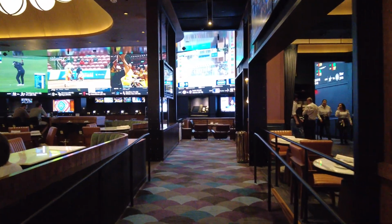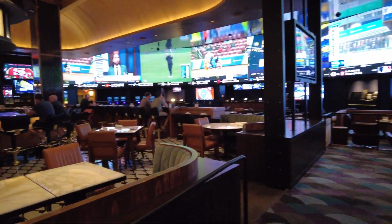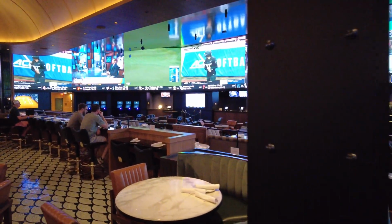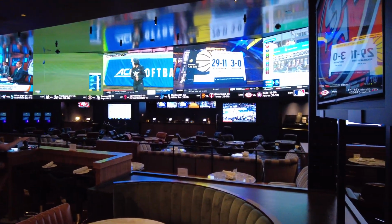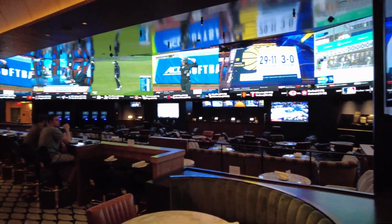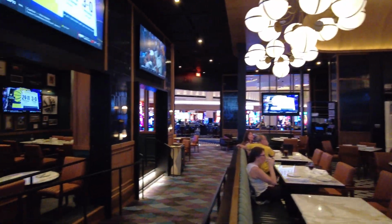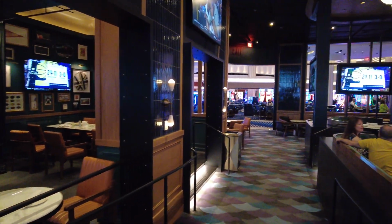And then this is the Sportsbook, and there's this restaurant that you can sit in and check out the Sportsbook and the bar. So I have eaten here a couple times.